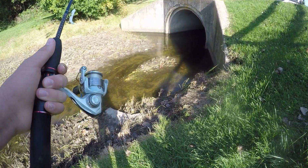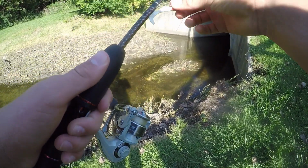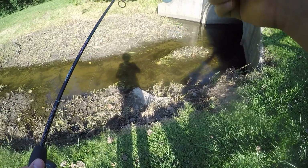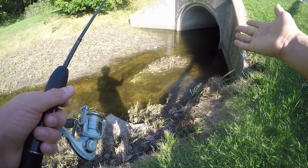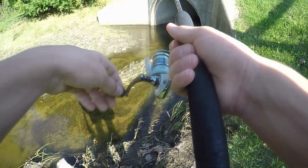Alright, so yesterday when I came here, I mainly just targeted bass, but I was able to see a bunch of fish like bluegill and sunfish, so we're going to start off fishing with this little curly-tailed grub right here on a jig head. Let's see if we can catch anything with this. We're also going to start off fishing right here at this little culvert pipe today. It looks like it gets pretty deep down there, so let's see if we can catch any.